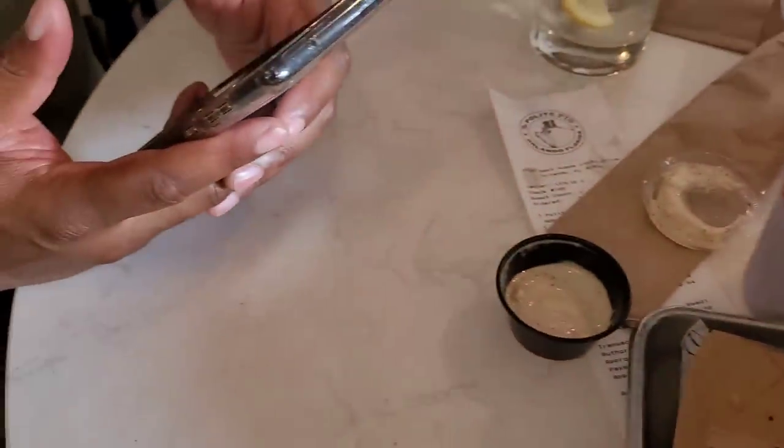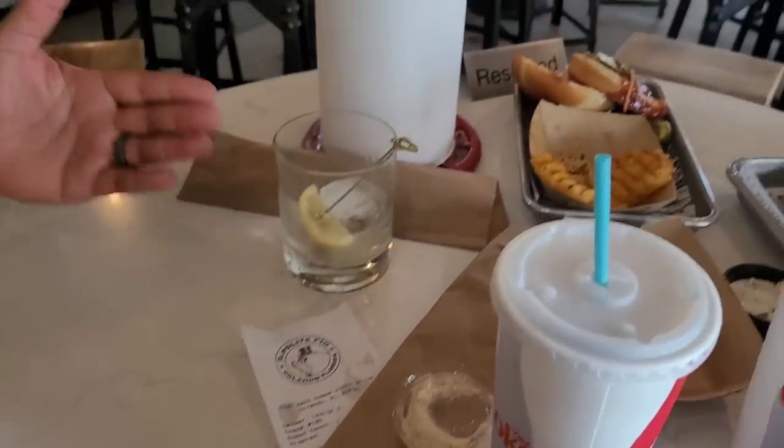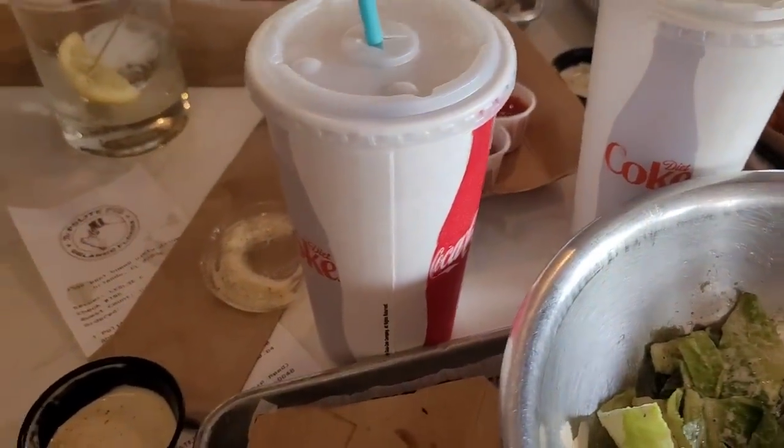But over here, you can see there's nothing left because he killed the entire thing and they nicely came and took it for him. I'm going to finish up my half sweet, half unsweet tea.